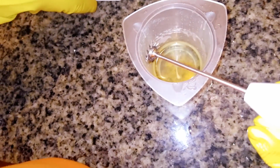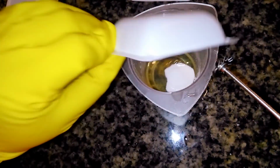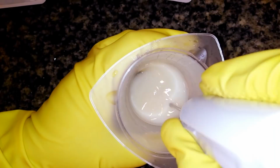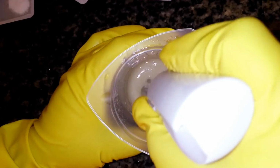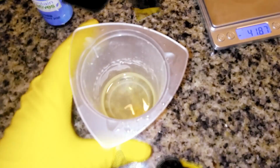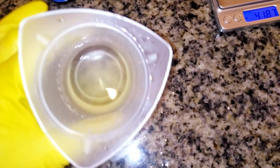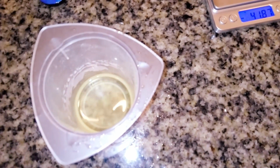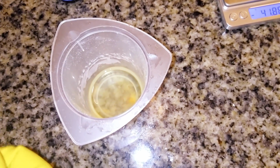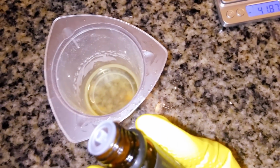Now I'm going to add the niacinamide powder to the water, and I'm using 10% of niacinamide powder. Give it a stir until it dissolves properly. You can see I've added my niacinamide powder and everything dissolves. Next I'm going to be adding my essential oils to it. Like I say, you can use any essential oil that your skin loves.